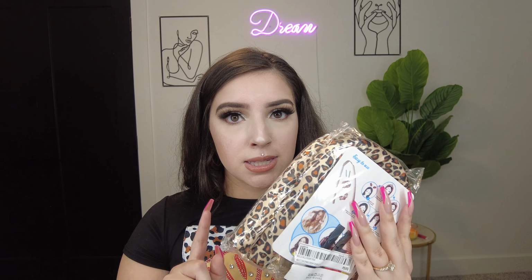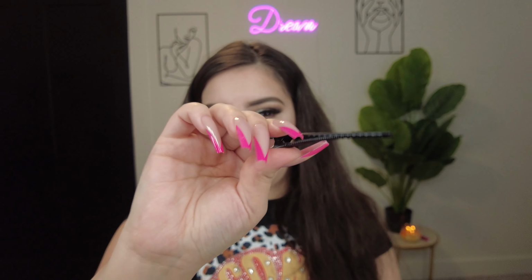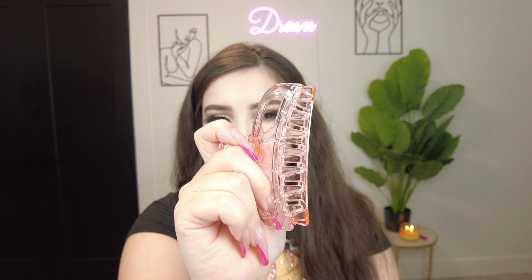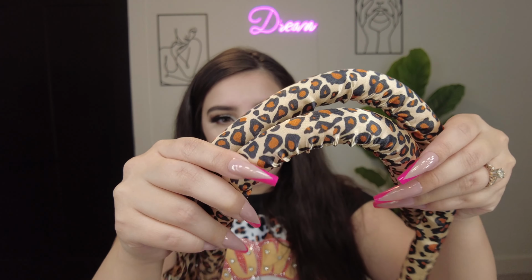Next is this hair roller tool. It's a six-piece set. It has two scrunchies, and it has two of these little alligator clips. This is an acrylic claw clip, a light pink color. And then it has the little roller. I'm not sure how to use this, but it just has this silky material on it.